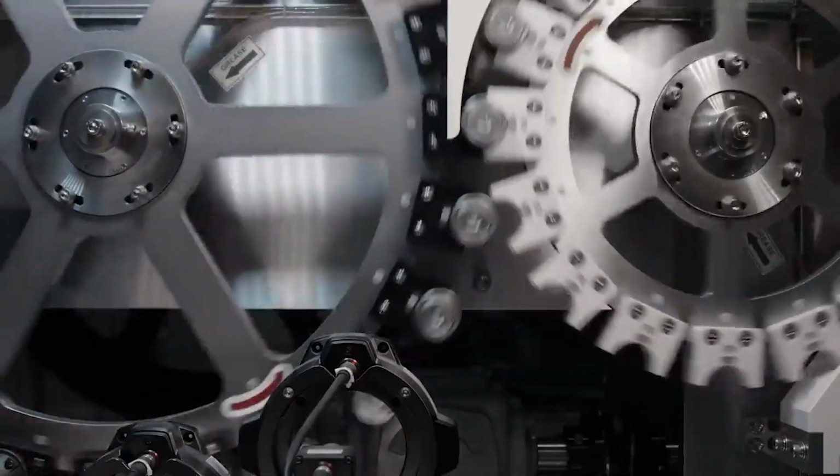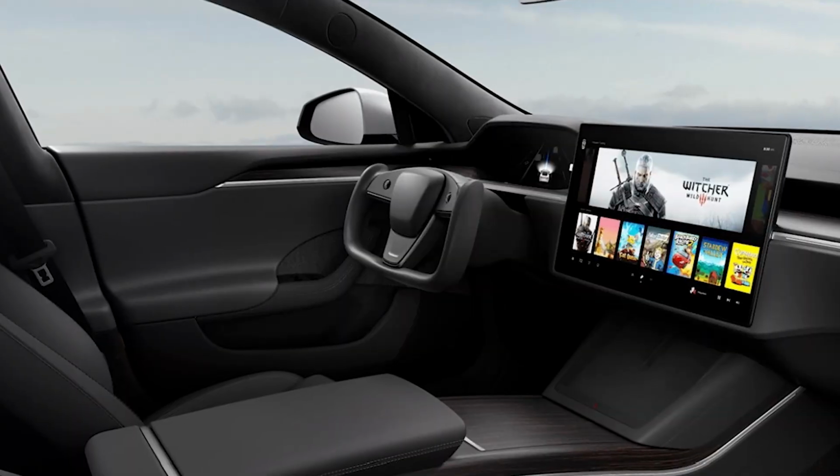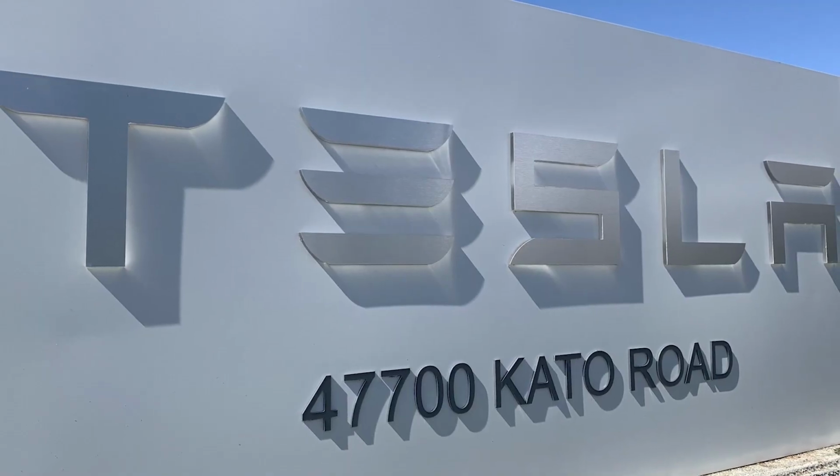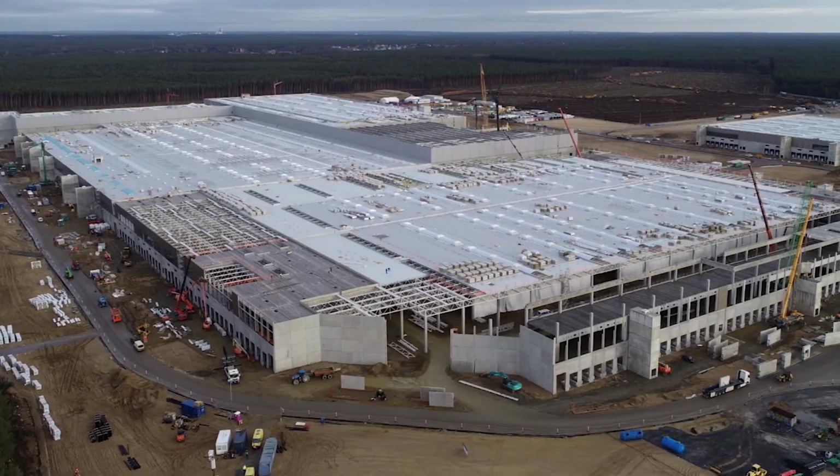And so I guess the next question comes up, what are they going to use the 4680s in? Because now we just learned they're not using them in the refresh Model S and X. And we know that they're making a lot of these batteries at the Cato Road facility, which is a pilot plant. And we also know that they're going to basically duplicate the Cato Road facility, maybe even on a larger scale, at Giga Austin and Giga Berlin.